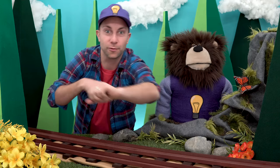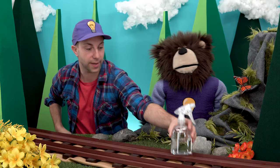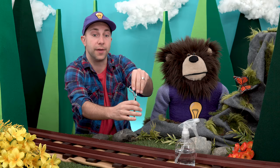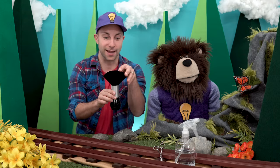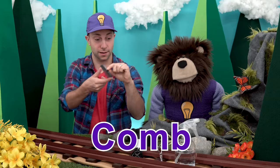All right. So first, Mayta, we have a spray bottle with some water in it. See that? Okay, we'll put that right there. Next, we have some very shiny scissors. You see that, Mayta? Okay, they're very sharp. Let's be careful and put them over here. Whoa, Mayta, do you know what this is? It's a neck duster. We'll put this neck duster right there. Oh, I bet you know what this is. That's right, it's a comb. All right, we'll put our comb right there.